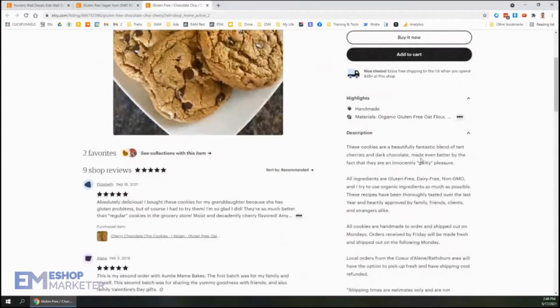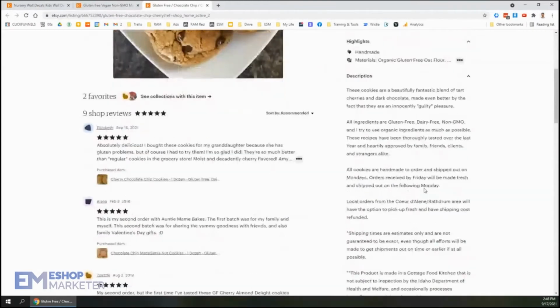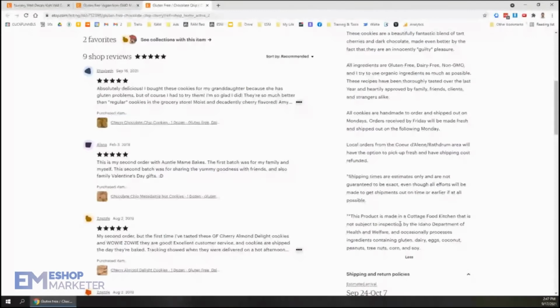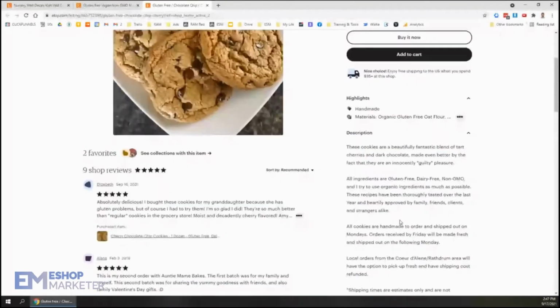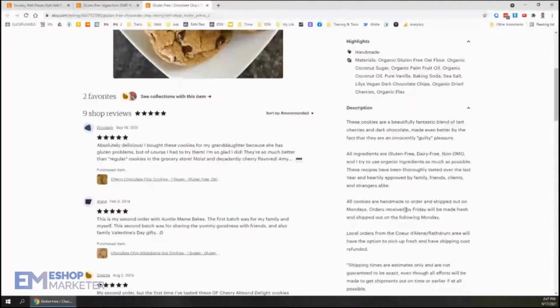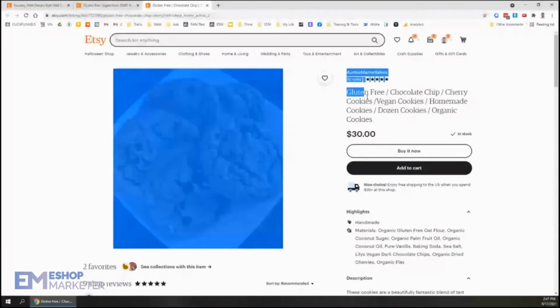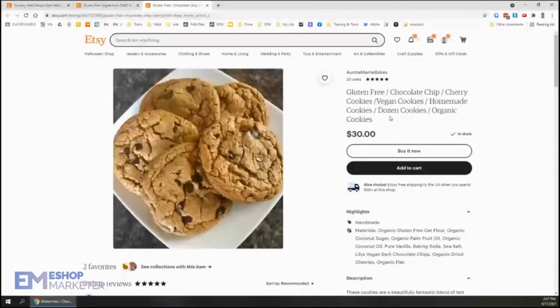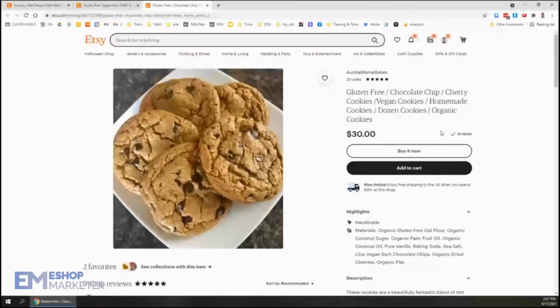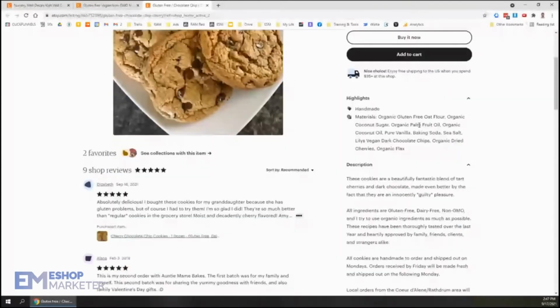Cookies are beautifully fantastic, innocent guilty pleasure, local orders. And let's see, buy now, $30. So to me, I can't quite see what the ingredients are. I don't know exactly how many cookies I'm getting. So that's important. This is one of the areas where the search title fails you a little bit, because it really is just for keywords. I think it says dozen up here somewhere. So I think right at the top of your listing, you want to make it abundantly clear that this comes with 12 cookies, or however many it comes with, because I'm having a look around and I still don't have a concrete answer on the number of cookies.